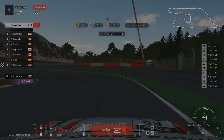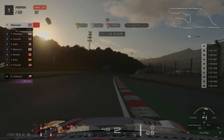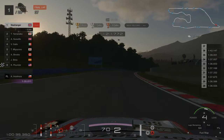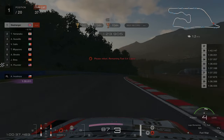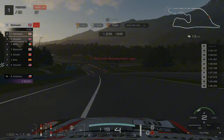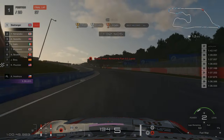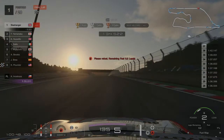We do go slightly deep into this final hairpin and we miss the apex, but we're able to increase that gap to the car behind by just a little bit, and this is just enough to get us to win the race. As you're going to see in a second, we've saved just enough fuel and this is so important. We end up winning this race by just over a tenth of a second.